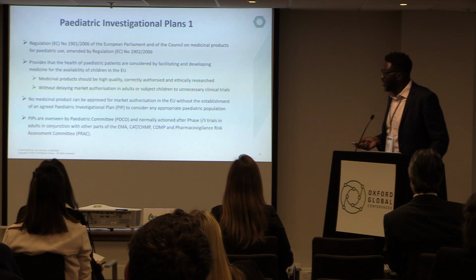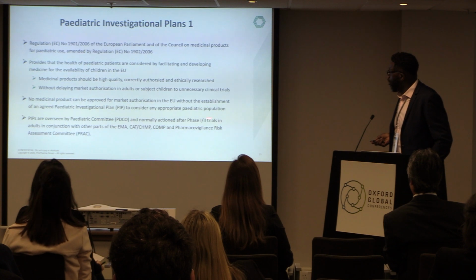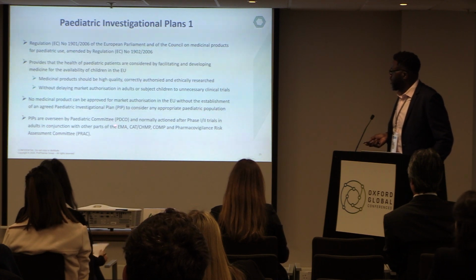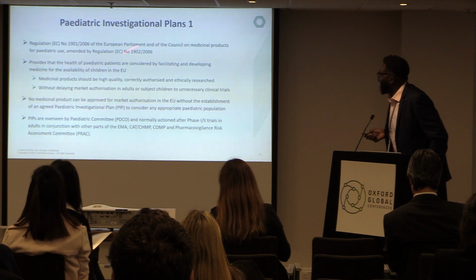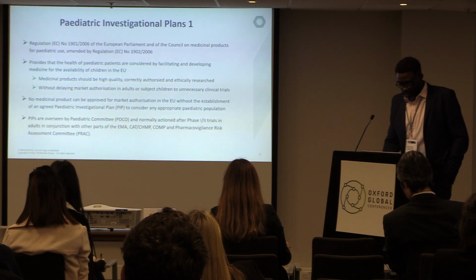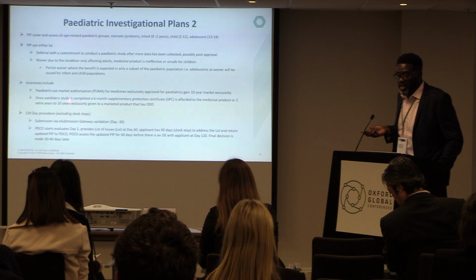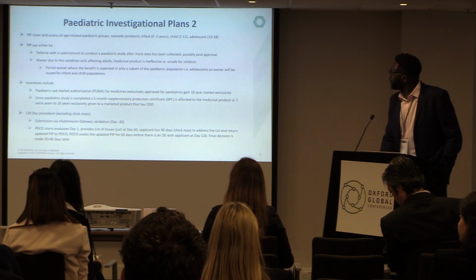But what you need to note is that no medicinal product can be approved for market authorization in the EU without the establishment of what's called a pediatric investigational plan. This is overseen by the Pediatric Committee, PDCO, and basically it's in cooperation with other agencies. I won't go into that, but it's going to be fairly important because you have to look at waivers and deferrals to check whether you can exclude particular populations.